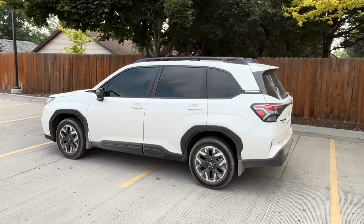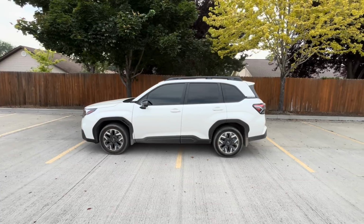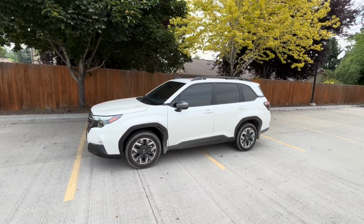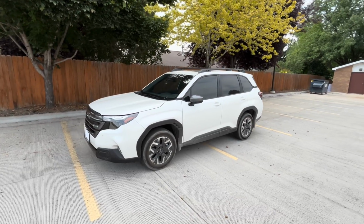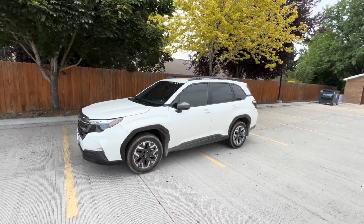Overall, I think we're both really happy with the Forester. This was kind of the vehicle that we planned to get for about 2 years, what we assumed would be replacing my wife's Chevy Cruze, because after 8 years, that vehicle served its purpose and it no longer was big enough, practical enough, safety-oriented enough compared to this.